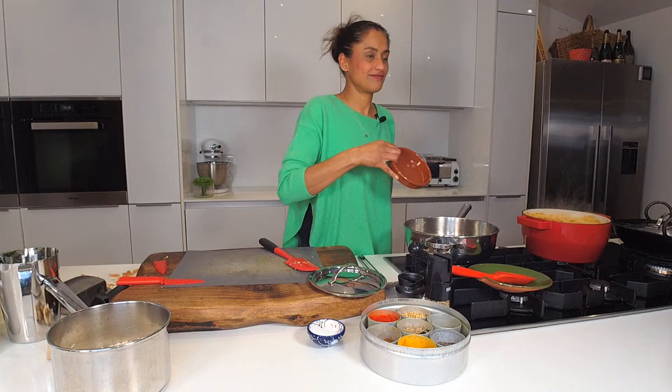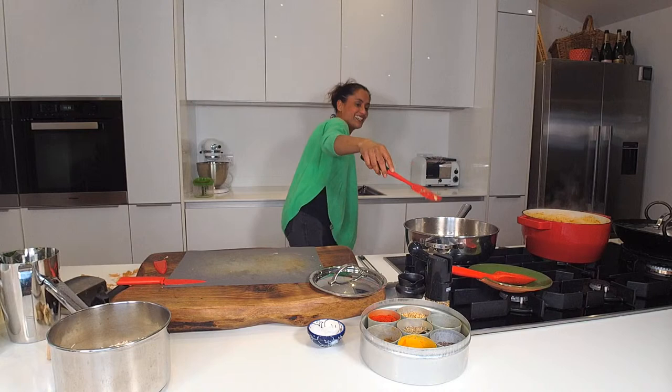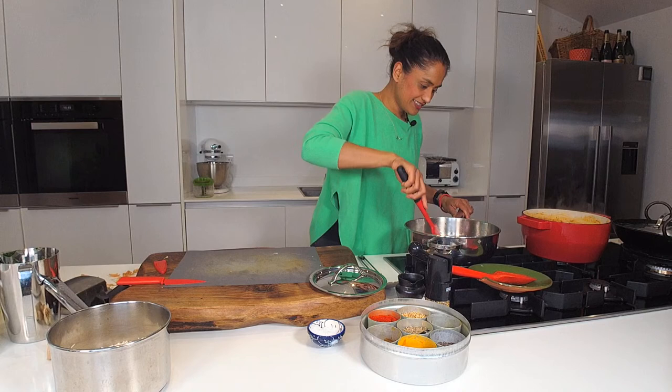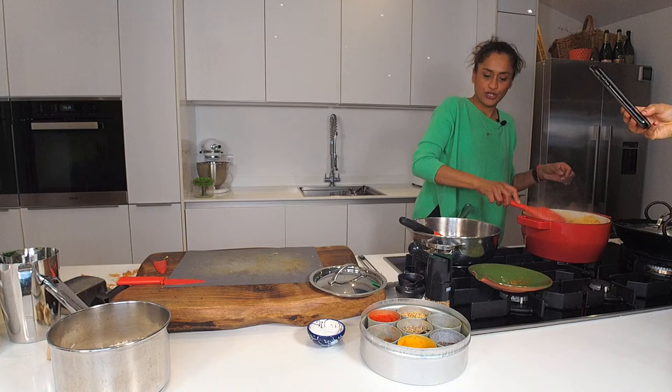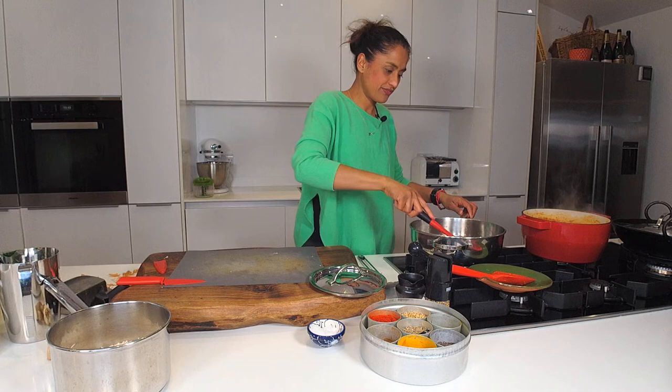Okay, so sorry about that. The cashews have gone in. I just want to get them nice and toasted. And if you were using raisins or any fruit at this point, you could add some dried fruit into there. You'd pop that in as well, just to get it all toasted up beautifully.